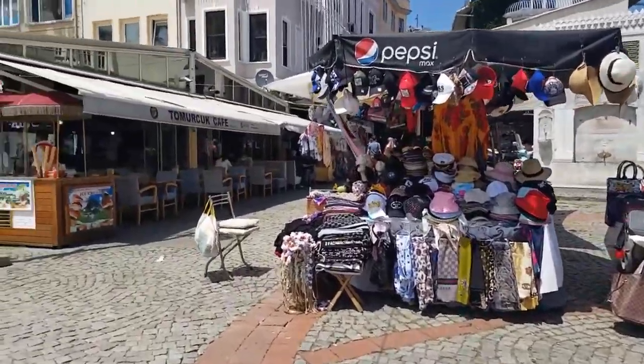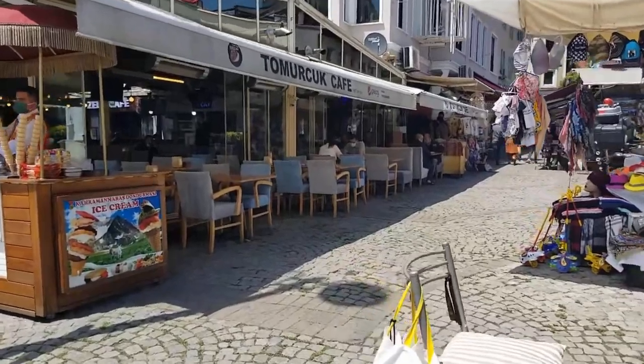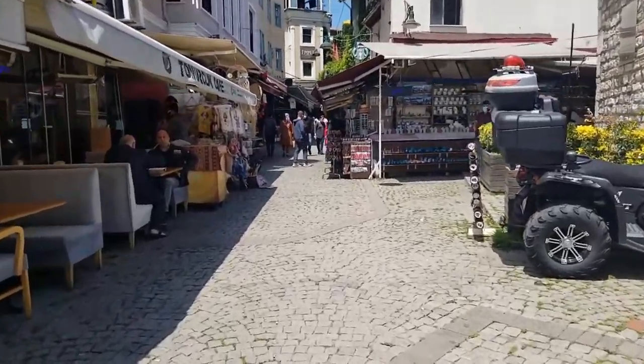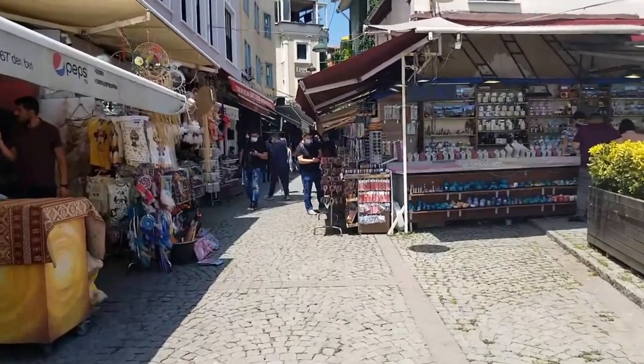Let's go this way. This is a nice little street. People selling things, jewelry, handbags, paintings.